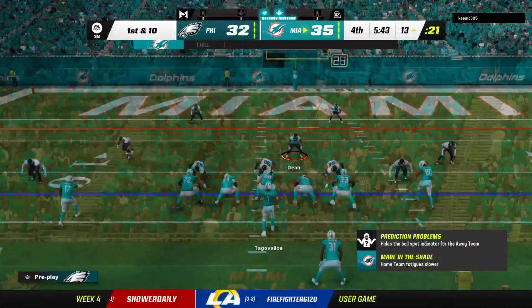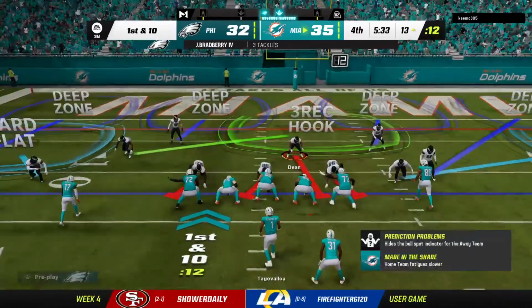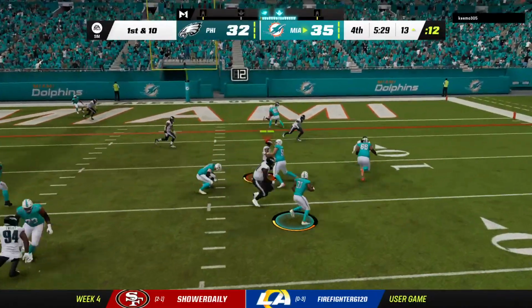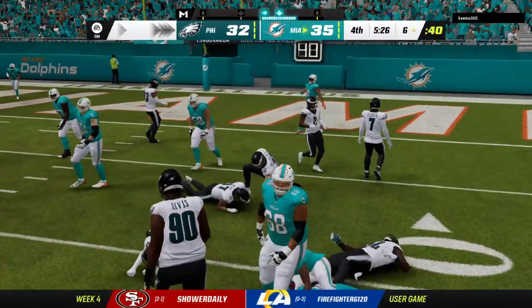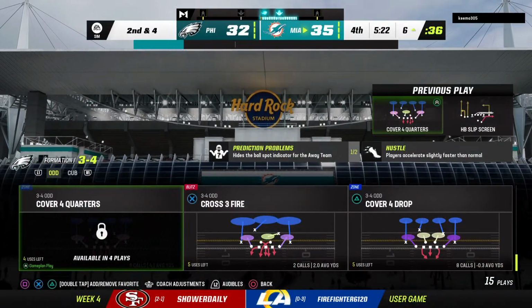It certainly appears that whatever their thought process is on the defensive side of the ball, they're one play behind. You know, loaded up for the pass, they hit them with the run. Load up for the run, they hit them with the pass. They've got to get in sync. Down to the 6-yard line on a pickup of 6 as he gets halfway to the goal line.